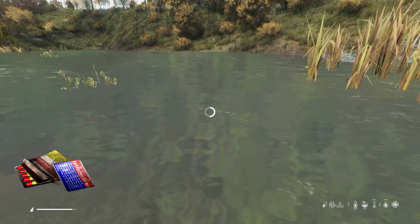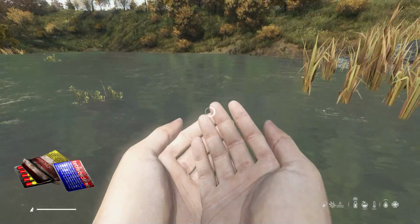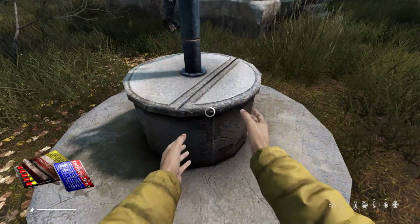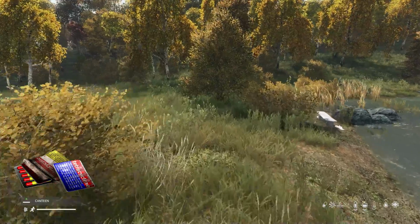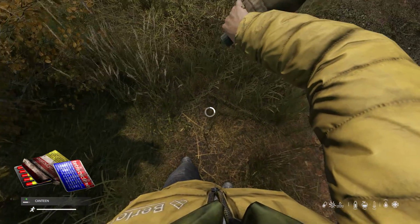Cholera is caused by drinking dirty water from streams or ponds and from bottles you may have found inside houses. Side effects of cholera are vomiting. Drink clean water from wells, either with your hands or by filling up a container. If you've found a bottle, empty its contents first before filling it up. Wells are usually hotspots, so drink up and leave.